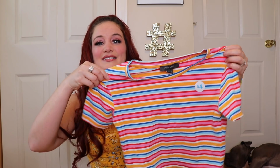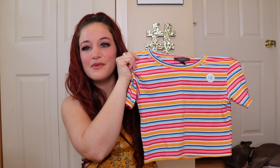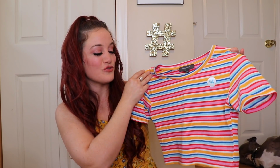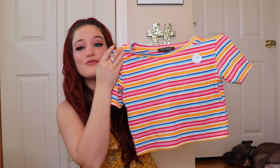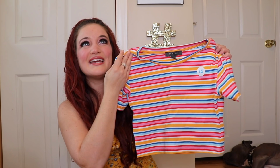I am so excited about this next outfit. It is hands down going to be my new go-to summer outfit for 2018, and it only cost $21. The whole outfit only cost $21. The first thing that I got in this outfit is this rainbow striped crop top. Like, does this not scream summer to you? I have never seen an item before that screamed summer more. This was $4, and it's so freaking cute.